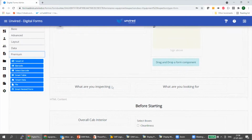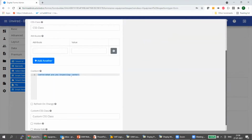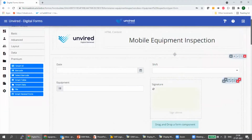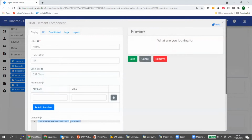So let's say, for example, what are you inspecting, right? I just want to edit this here. And then I say, in the display, what are you inspecting? And I just put a question mark here, right? I put a question mark there, and then I save it, and then you can preview it very easily right there. And then here again, what are you looking for? I probably just go here and then put a question mark there. Immediately the preview is available out here for you to see.